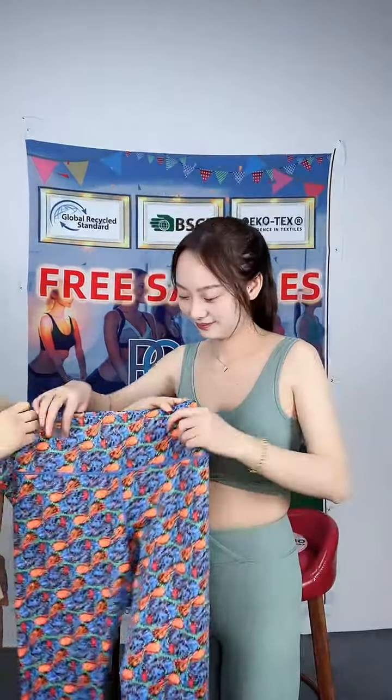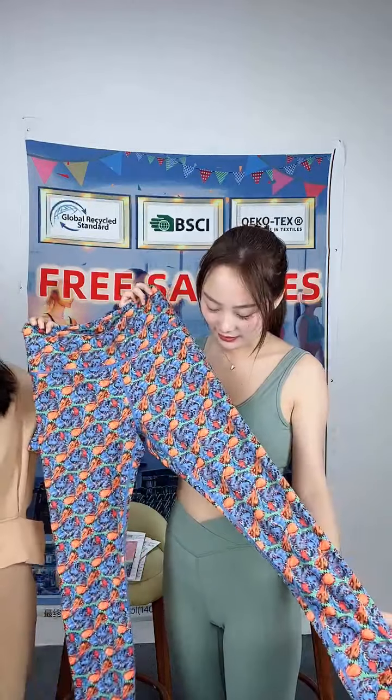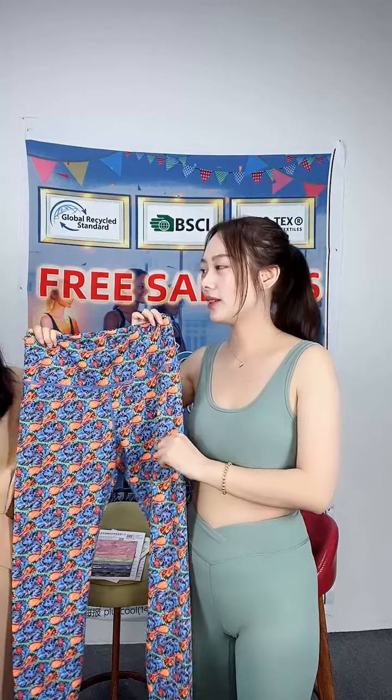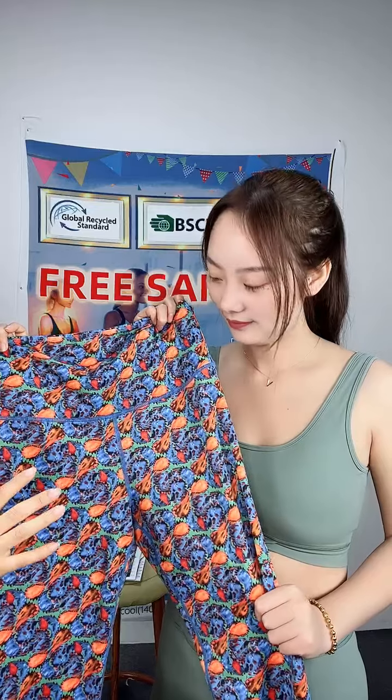So let's go on. This is sublimation patterns. You can see it's totally different. It's not a plain color, but with colorful patterns, because this is another technique, sublimation, digital print. It is transferred into fabric, so you can see this picture is very clean and the color is bright.